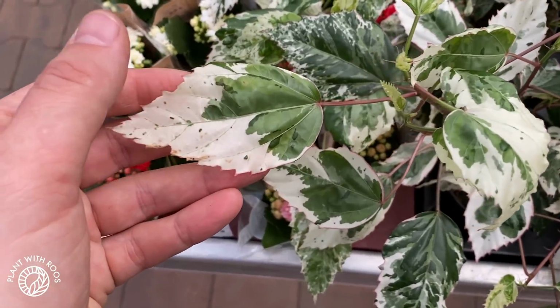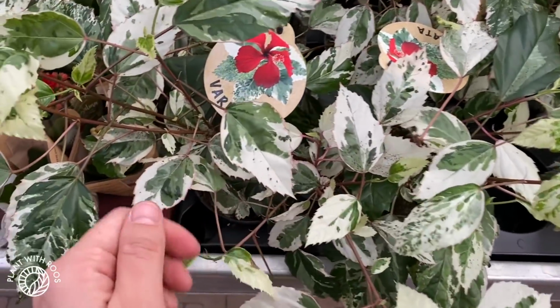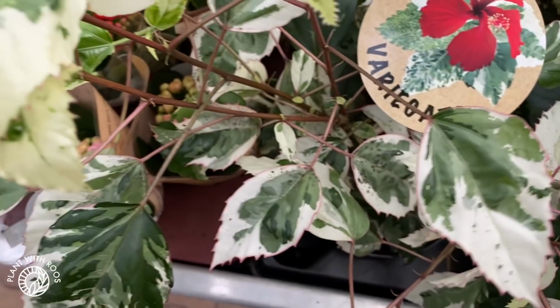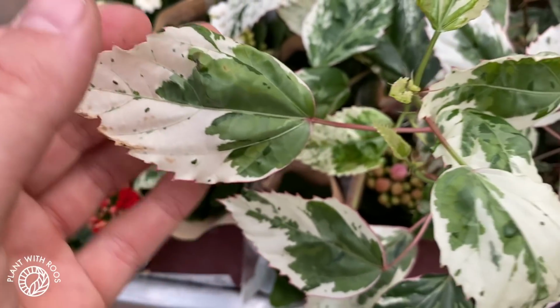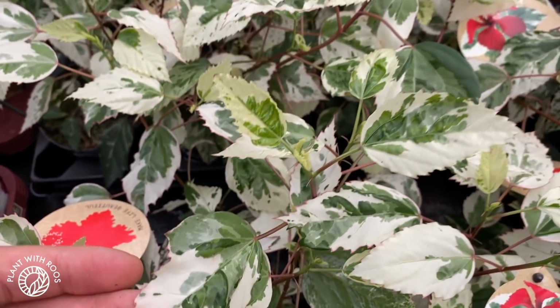These are variegated hibiscus, and I think they are pretty affordable, €8. And the leaf patterns are so pretty, and they get the pink around the edges. Do you see that? It's hard to show you, but they are so cool. It's like someone got a paintbrush and just splattered some green. Very cool.